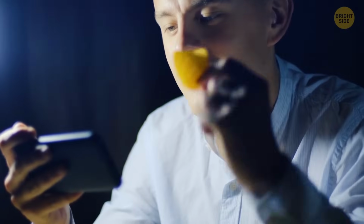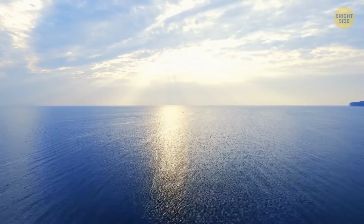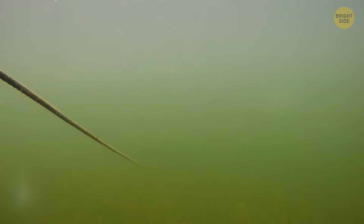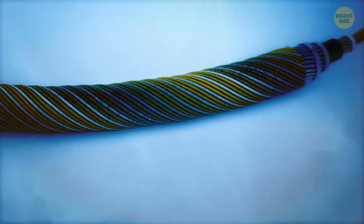Still curious about the fascinating world of cable installation? Did you know that more than 90% of international data takes a watery journey? These cables, which are like underwater highways, stretch for hundreds of thousands of miles beneath the ocean's surface, reaching depths as deep as the size of Mount Everest.